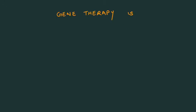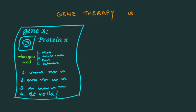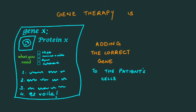Coming back to gene therapy. Gene therapy is not about treating the symptoms only, but the cause itself. Gene therapy is adding the correct recipe to the patient's cells. But how can this be done? Well, as always, we look into nature for inspiration.